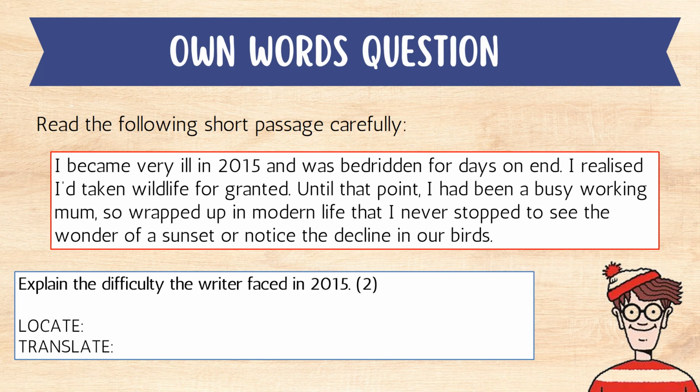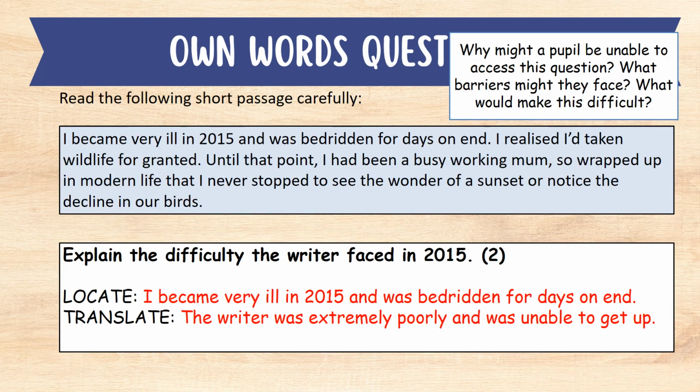Pupils are asked, explain the difficulty the writer faced in 2015 for 2 marks, and they're going to locate and then translate the answer. So the answer that we would be hoping that they would find is, I became very ill in 2015 and was bedridden for days on end. To translate that, they could say something along the lines of, the writer was extremely poorly and was unable to get up.